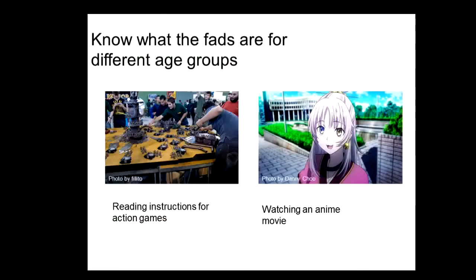Knowing what the fads are that interest your student is another training hook. Keeping up on these is one of those teacher tasks. In these next photos, we have a picture of some kids involved in action figure games where reading the instructions to participate in the activity is going to be very important. On the right is an example of an anime scene, and there's just wonderful detail in anime, so taking the telescope into that setting, where you're using it to study the pictures on the movie screen, is very important.